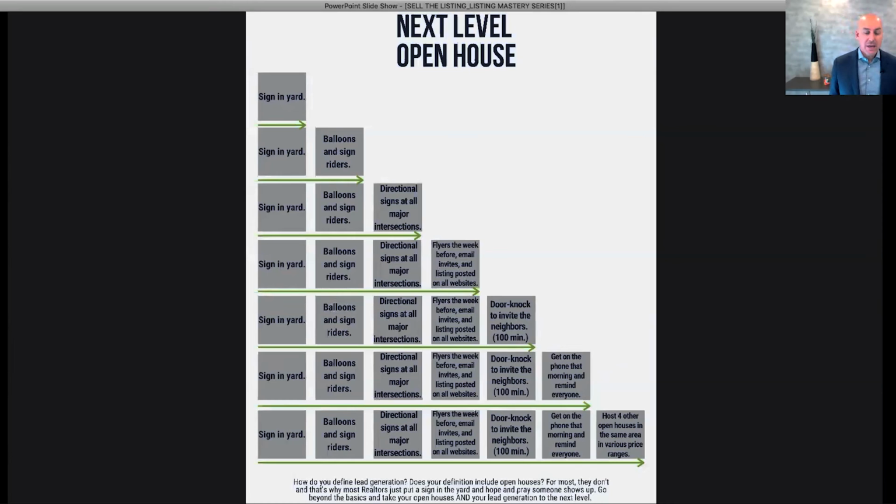Flyers the week before, email invites and listing posted on all websites. So again, you can send out the just listed cards, whatever it is, door knock 100 neighbors, get on the phone that morning and remind everyone, and then host 4 other open houses in the same area, if possible, in various price ranges. So everybody sees your signs 4 weeks in a row, so they know you're the neighborhood expert. And might not even be with your company. Offer to do any open houses you can to build that consistency in that area.